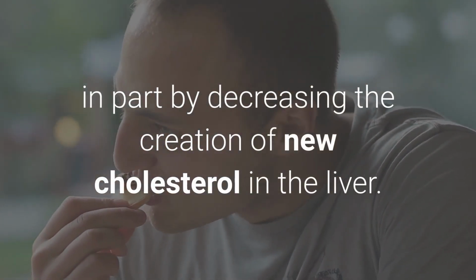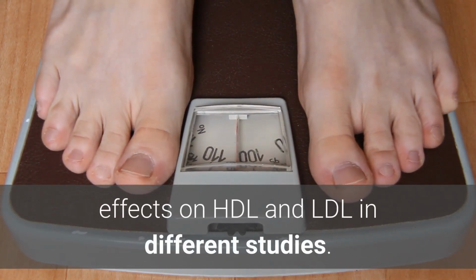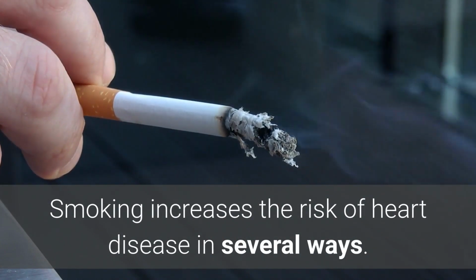Cholesterol in the liver. Weight loss has had different, though generally beneficial, effects on HDL and LDL in different studies. 7. Don't smoke. Smoking increases the risk of heart disease in several ways.